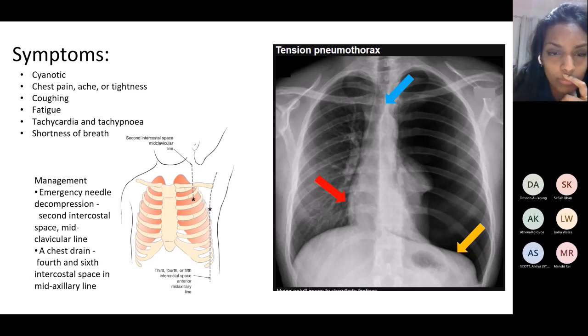Okay, and when we go ahead to do the management, it's all about the size of the pneumothorax, and you measure that from the hilum. It's called the 2-centimeter rule. If it's less than 2 centimeters, this is a small pneumothorax, and you would go ahead and do conservative management. So again, observation, oxygen, analgesia, and then you can follow up in 2 to 4 weeks. You also recommend stopping smoking, as that will help. If it's more than 2 centimeters, this is a large pneumothorax, where you would do needle decompression and/or a chest drain if that doesn't work.